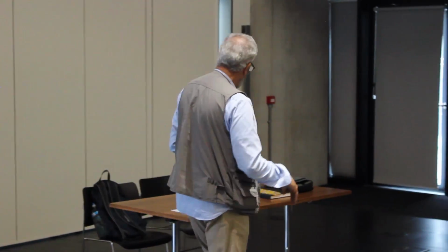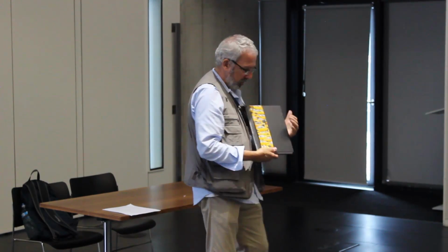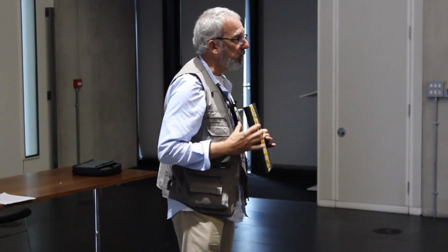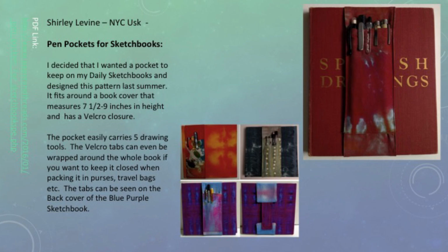Shirley Levine makes these. And I have one with me that I'm using. And I don't know if you can see it here, but there are New York City taxi cabs on the fabric. But there's a pocket here that keeps everything that you need, and you're ready. Another one of these solutions where you could have everything you need without having the backpack and way too much. That might actually be the theme of this talk, how to avoid way too much. Shirley has published a how-to on this. And if you're curious, I will send you the link.